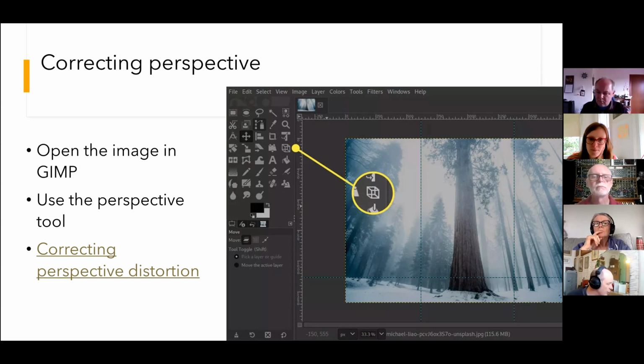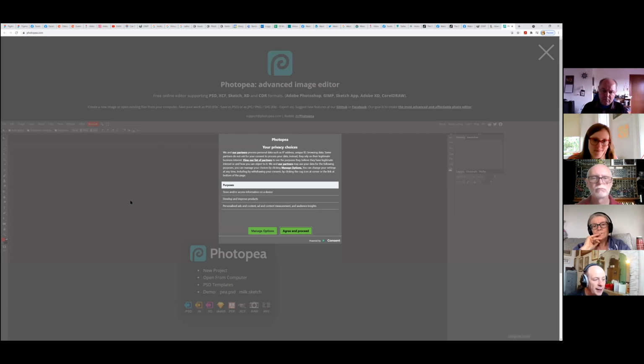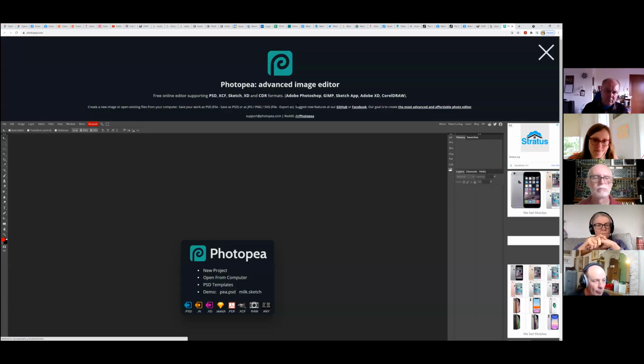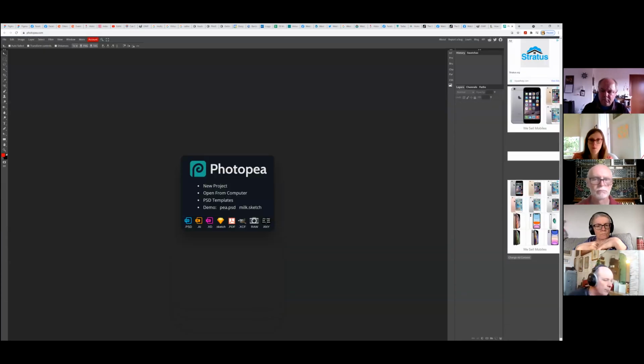Thanks for putting GIMP into the chat console. That's great. I don't really know about Photopea. Oh, so it's a free online one, so you don't even have to download it. You can just work on it, and it's compatible with Adobe Photoshop, GIMP, SketchUp, which I've not heard of. Yeah, Corel Draw is another one. Oh, that's very interesting. Thanks a lot, Rebecca.